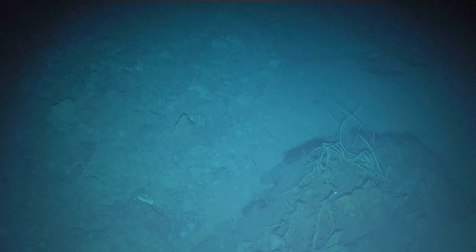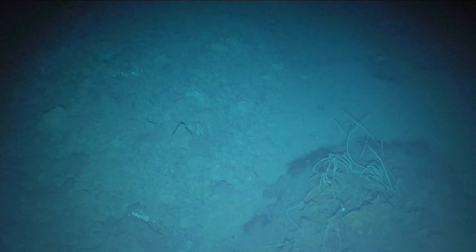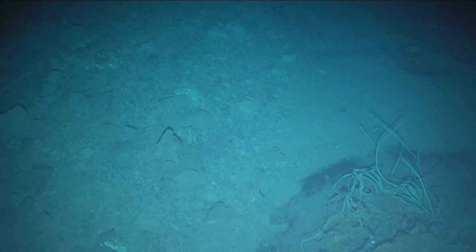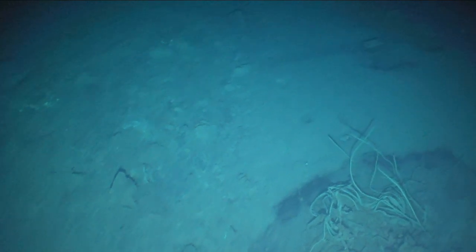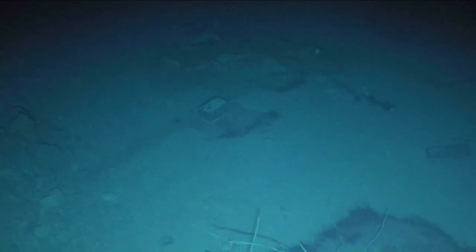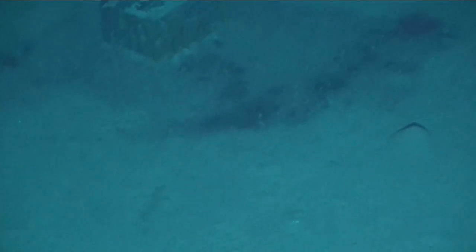The rectangular item off in the distance forward just past a crater, and another rectangle off to the left. There's one way out there. So we've probably seen 30 or 40 of those cylinders. That's quite a ways off.